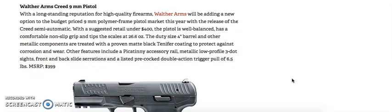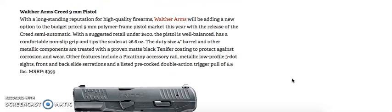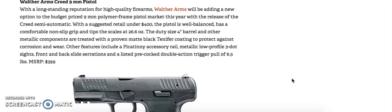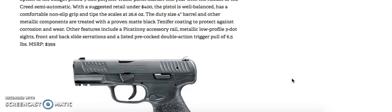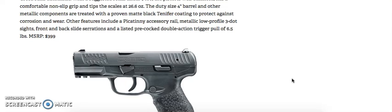We're going to go ahead and finish up with the Walther Arms Creed 9mm pistol, which is sub $400. Okay, so I see this going after some Canik sales. Full-size duty frame 9mm polymer frame pistol. Weighs in around 26.6 ounces, has a 4-inch barrel, and it says other metallic components are treated with the proven matte black Tenifer coating. I think that's similar to Glock's coating.